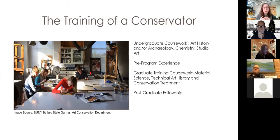There are 4 graduate programs in the United States, only 3 of which offer the specialization in works on paper, one of which is pictured here, my alma mater, Buffalo State. But there are also programs at NYU and the University of Delaware. And there is this 4th program that specializes specifically in archaeological artifacts and ethnographic artifacts at UCLA. There is 1 program in Canada. And these programs are small. There were 10 people in my class. So it's very, very specialized.